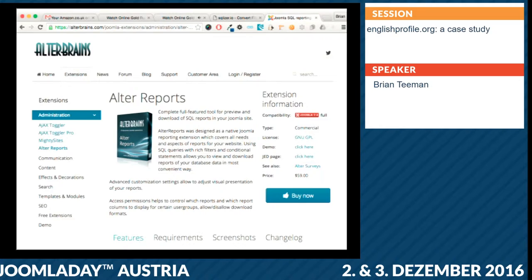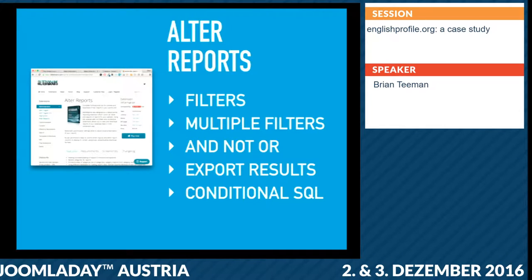So I started thinking, can I combine Component Creator to create the data and this to generate the reports that the users want? And as I say, Alter Reports did filters. It did multiple filters. It did do the AND and the OR. Yes, that was a tick. I could export the results. And it did something called conditional SQL, which meant I could do complicated stuff. That's good enough, because there were 20 pages of examples that they wanted me to do, and some of those were really complex. And it could do those.